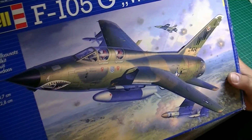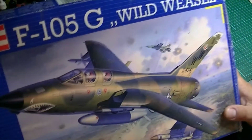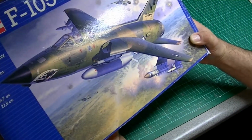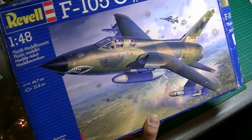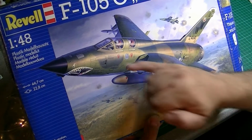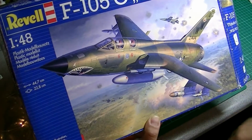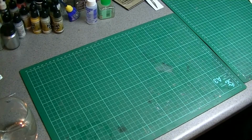I can't remember the last time I made a Monogram kit. Probably first time round making models when I was about 13, 14. And I really can't remember if the decals were any good. But yeah, again, nice looking kit. It is raised panel lines, but I think it should still build into an interesting model. 3-tone camouflage, so something a bit different. And like most people, the shark's teeth I think is always a nice addition. So good kit, hopefully.